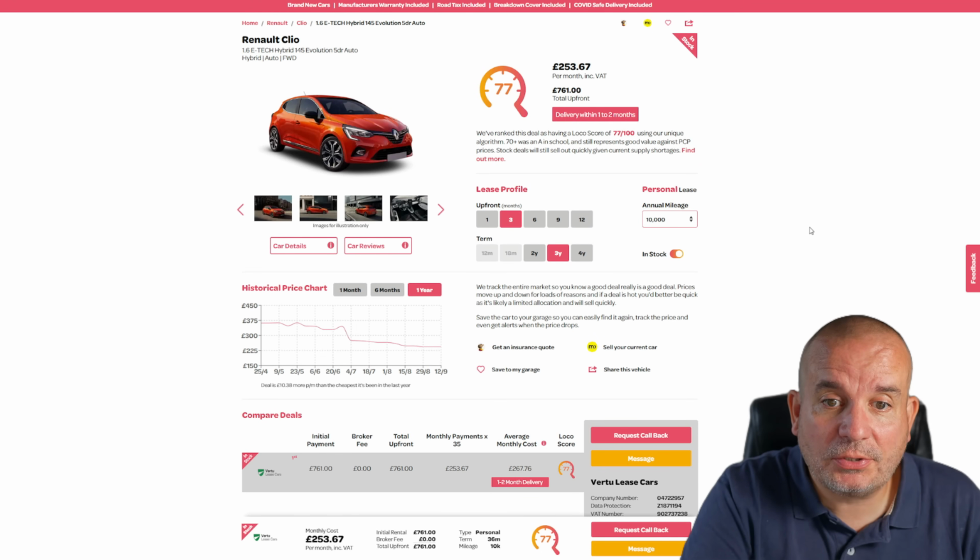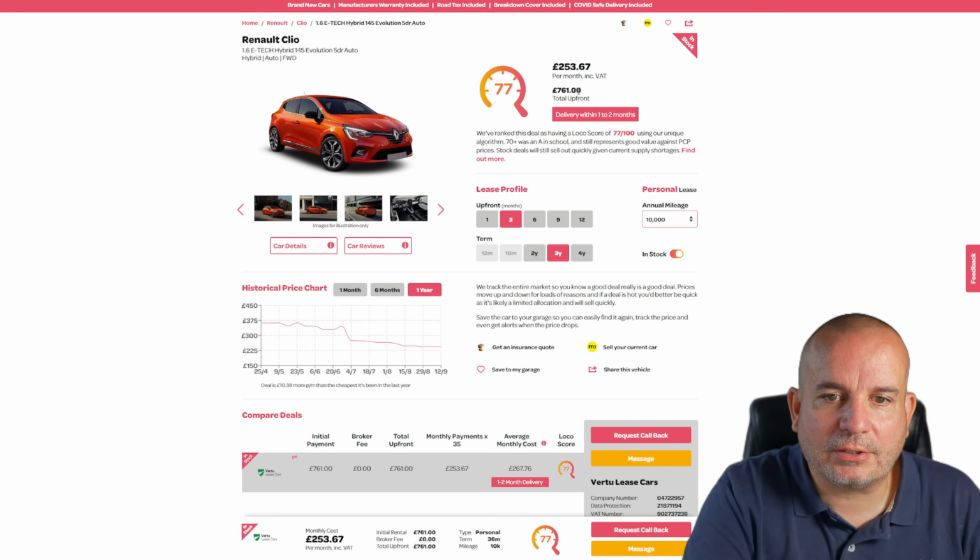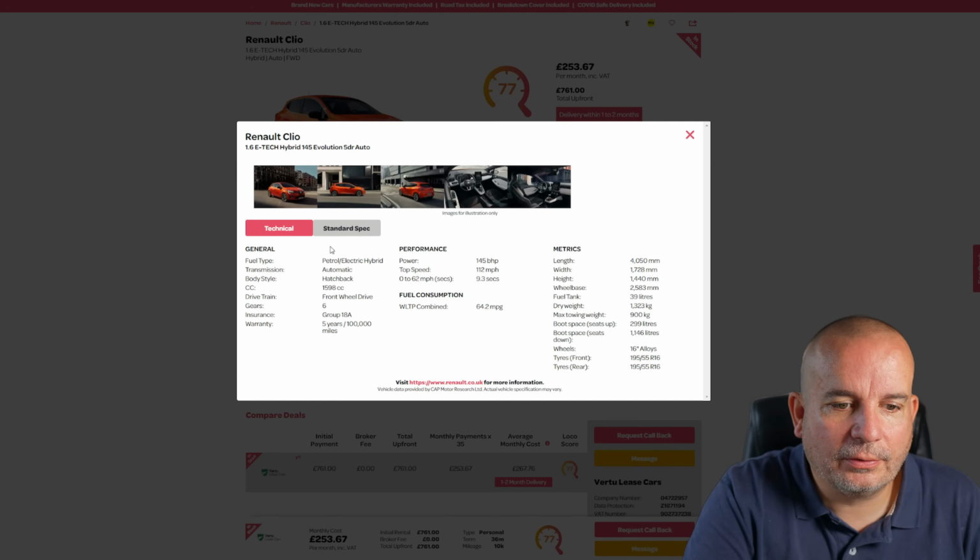Next, we've got the Renault Clio, 761 up front, 253 a month. This is the 1.6 E-Tech Hybrid 145 Evolution, 5-door automatic. Lowest price it's been, it was up 361, 363, 342, 329, and then it took a bit of a plunge, and 761 up front, 253 a month.